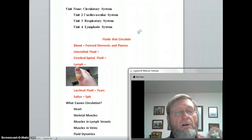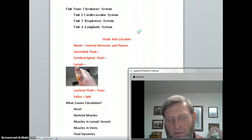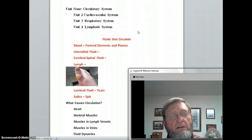And when it comes back to the heart, the fluid is under less pressure because it's a long way from the pump in the first place. Those vessels have valves in them, you'll learn that. And it is your skeletal muscles that help the heart to bring that fluid back.